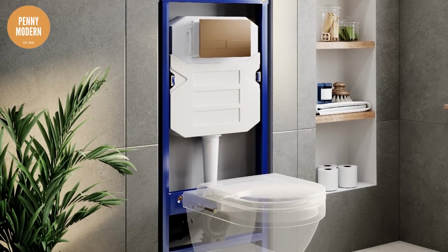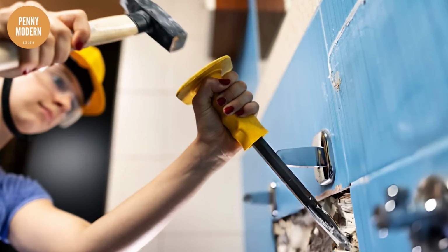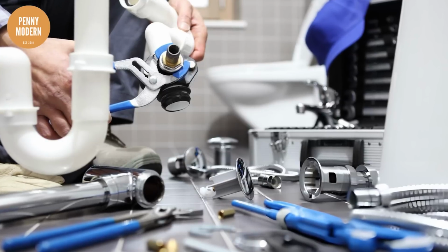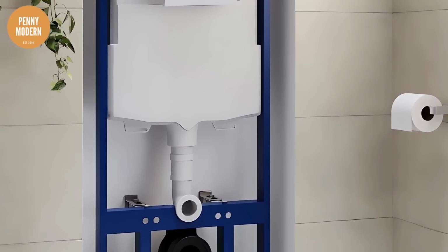Here is the problem with floating toilets. They can be plumbing wild cards. That tank is actually hidden inside the wall, and so if you have any kind of leak or issue, you're going to have to perform open heart surgery on your wall to get to that tank. You also might need extra reinforcement to support that tank inside your wall. And also the parts can be hard to get, and it's not just standard toilet parts if you ever do need repairs down the road. So that can increase your maintenance costs.